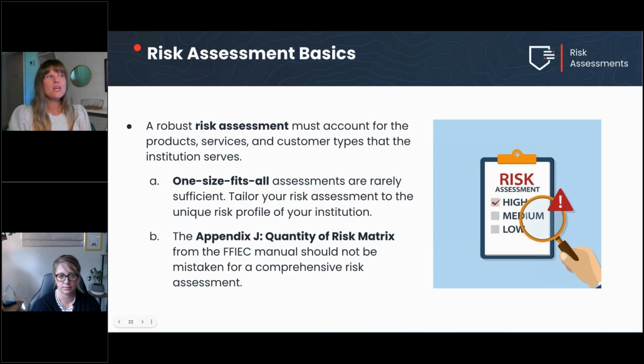So take the time. Don't just check the box so that you can get it to your board at the next meeting. And please, if your risk is low, medium, or high, be able to explain it through your data and through your content within the document. Absolutely.